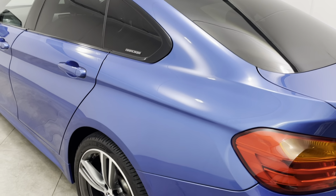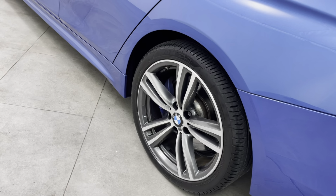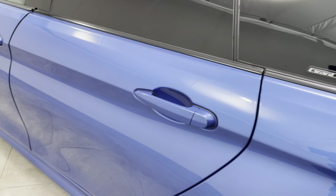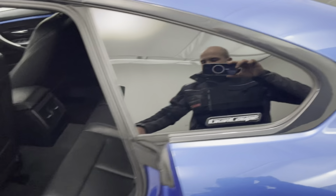No chips or scratches. That alloy wheel, same as the other two I've already shown you. Again, struggling to see a single mark. Moving on to the door, can't see any chips at the door edge or marks underneath the handle. As I take a step back, really am struggling to see anything to mention at all.